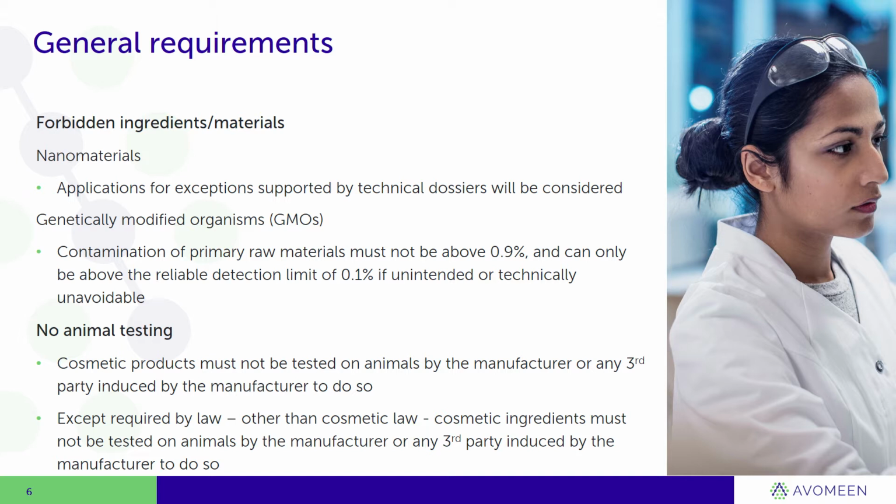Similarly, genetically modified organisms, different plants that have been selectively genetically modified, should not be a high constituency in the final product. Having them at very low, less than 1% contribution into the final product. Also banned, not surprisingly, are animal tests, things like eye irritation and patch testing with animals. That is not something that a Cosmos certified product is allowed to do.